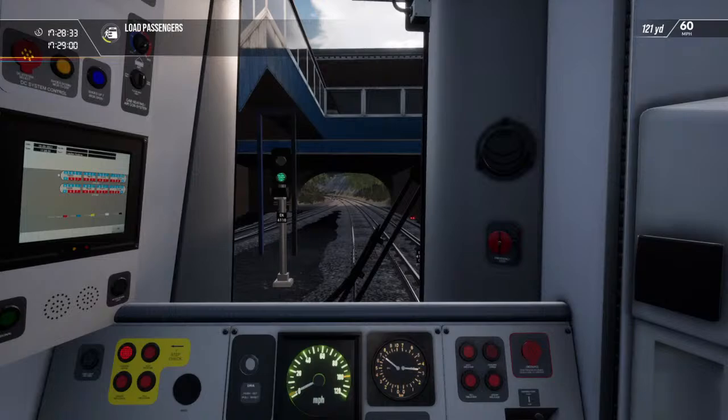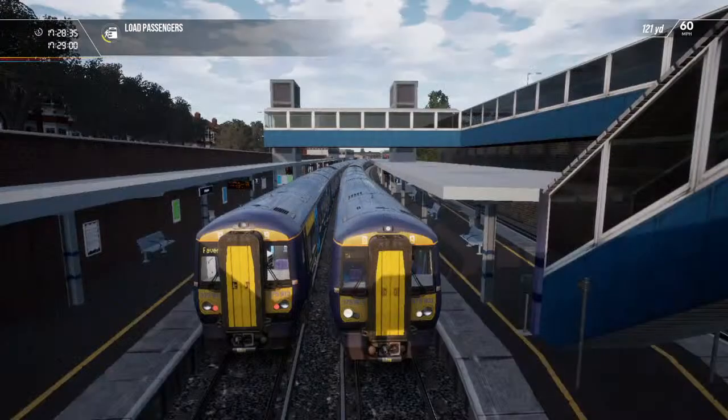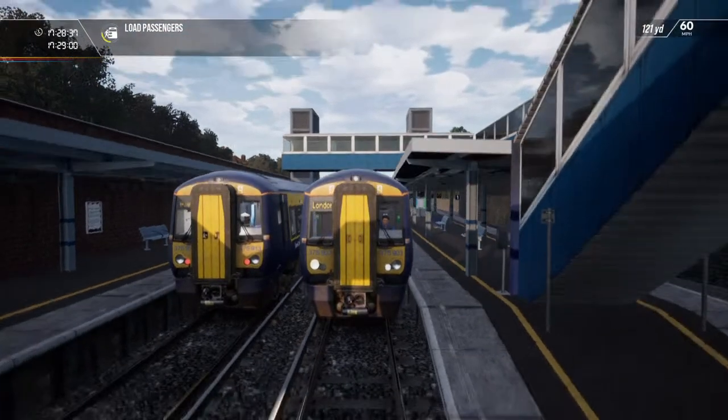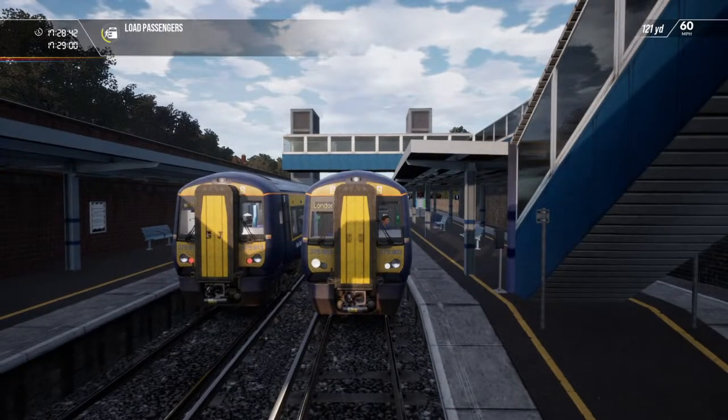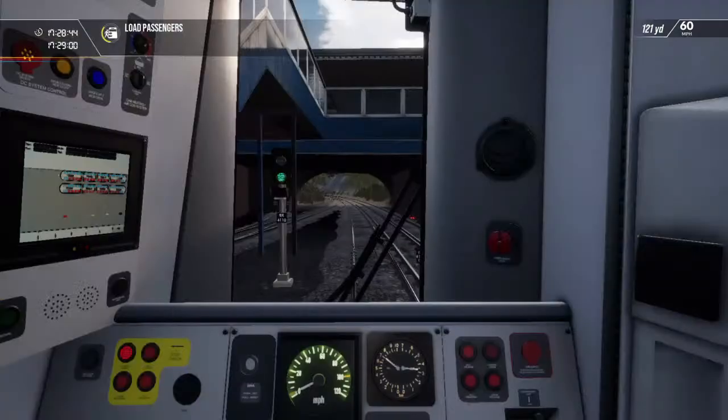This 375 is a 377. It's not markedly different to what we've had before. That's fine. I'm totally fine with that because the amount of stuff there is to do in this, there's loads, and it's a nice train to drive. But we've seen it. I think the Javelin is the nice shiny new one that I'm certainly dying to spend more time with.